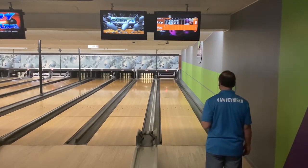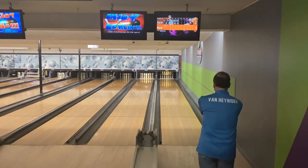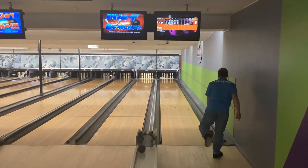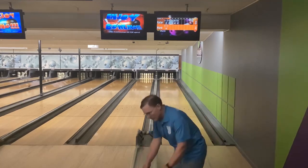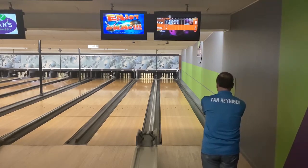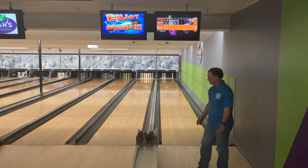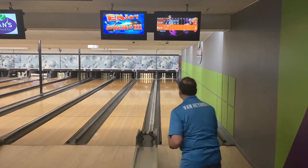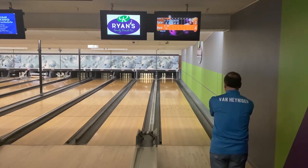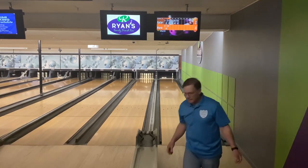Good start. He needs to throw that ball right here. Keep throwing that same first ball into the 1-3 pocket. His ball breaks right to left. And he'll do damage. Couldn't quite get it back to the head pin. That's a 4 fill. Outside, had the right idea, but just a little light. And a good out. That's a 9 for 23.